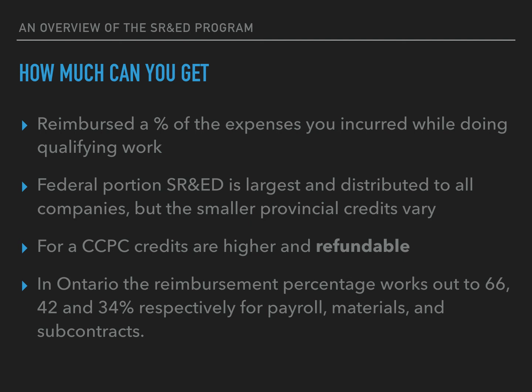Another important thing to note, these credits are highest for CCPC companies, for smaller companies in Canada. For larger public companies, the credits do go down somewhat. And another thing is, for CCPCs, these credits are, for the most part, refundable, which means that when you file for these credits at the end of the year, you're getting them in the form of a check or a direct deposit from the government. This is not just a tax benefit that you only get when you're making an income and get to use to reduce your taxes. These are refundable credits. You can spend them any way you please.